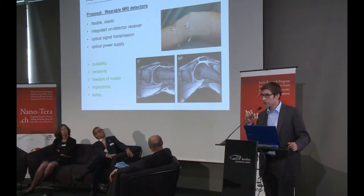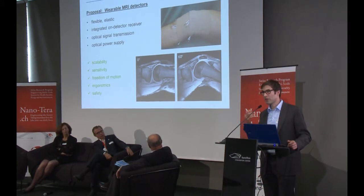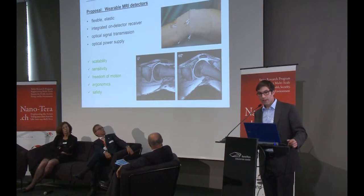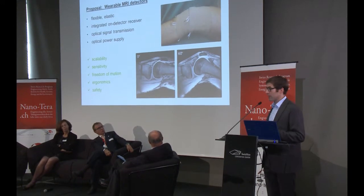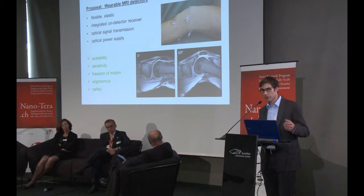And also the power supply is optical. Since then, when you replace all cabling by optical transmissions, it'll be transparent for the rest of the MR system. At the end of the day, having such a wearable MR coil available allows for scalability of channels. Now we can go to 96 channels, for example, without building a huge coil.